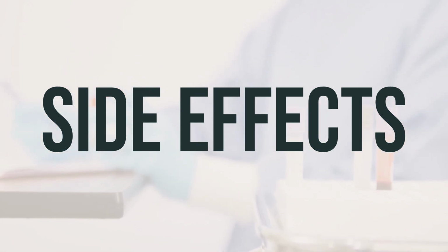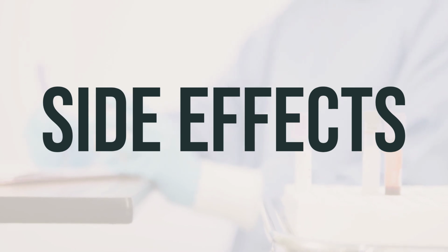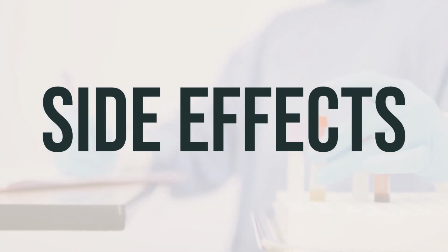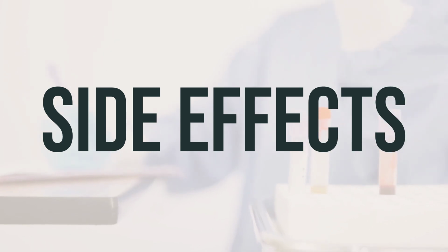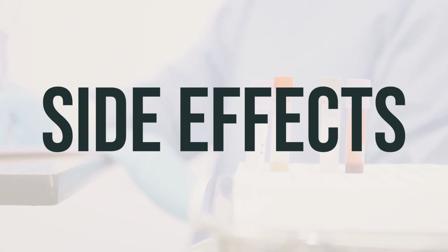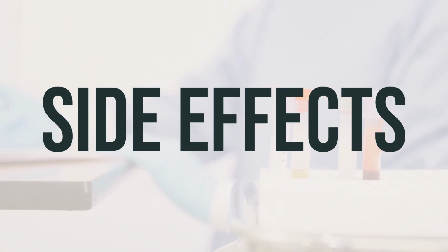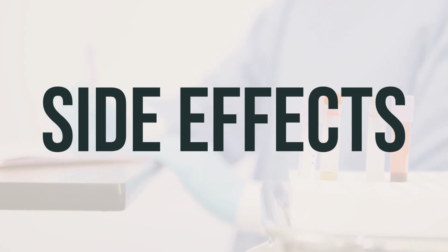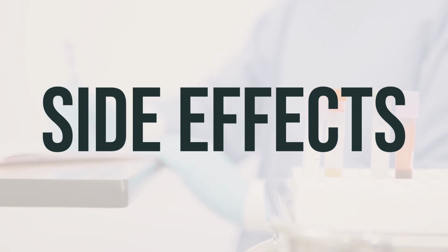Contact your doctor or pharmacist if you experience any other effects not listed above. In the U.S., you can report side effects to the FDA at 1-800-FDA-1088 or at www.fda.gov/medwatch. In Canada, report side effects to Health Canada at 1-866-234-2345.